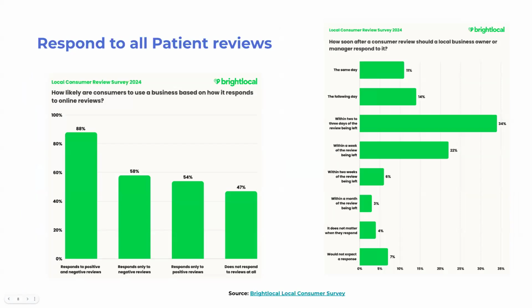So, now I want to transition to another aspect of online reputation, which is responding to reviews. Whether they're positive or negative, it's essential for building trust with your patients and maintaining a strong reputation. Research from the BrightLocal Consumer Review Survey shows that 88% of consumers are more likely to choose a business that responds to all reviews.